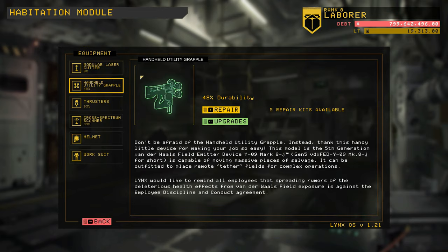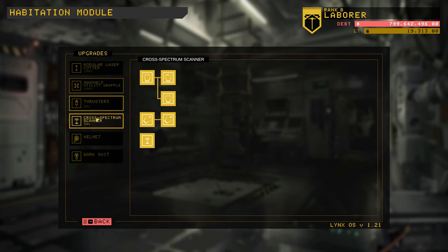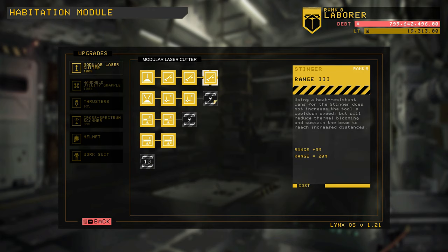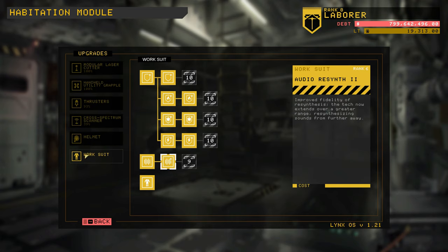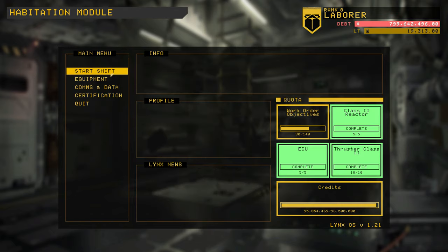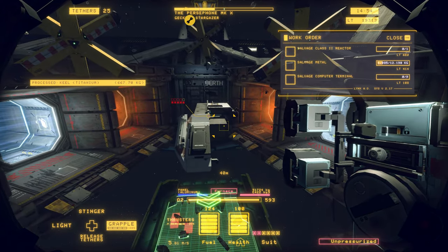The work orders are what we need to do, because then we can get all of the level 9 upgrades for each piece of equipment, and there are quite a few. Better thrusters, stronger or longer range grapple. We can buy our own grapple, cut back on those rental costs, longer range cutters, and heat capacity. Better O2 recharge inside pressurized environment. Yeah, so we'll keep it in the same episode. Let's go back. Let's finish the work orders, and then I think we'll call it.